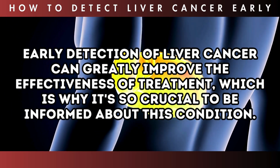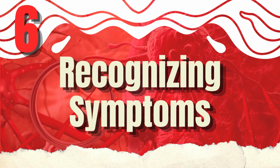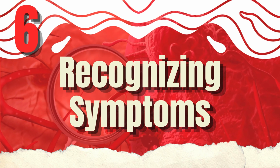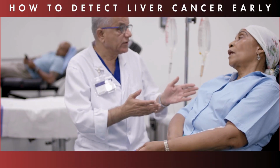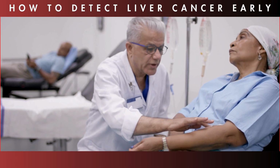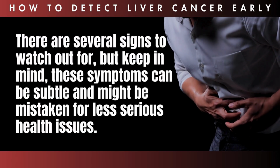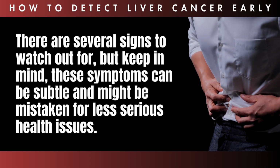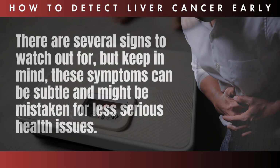informed about this condition. Moving on to number 6, we're going to discuss how to recognize the symptoms of liver cancer. This step is crucial because early detection can greatly influence the effectiveness of treatment. There are several signs to watch out for, but keep in mind, these symptoms can be subtle and might be mistaken for less serious health issues.